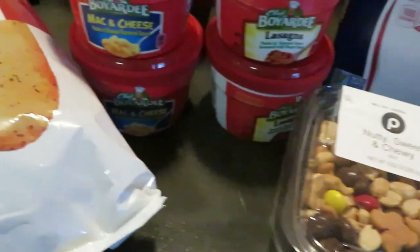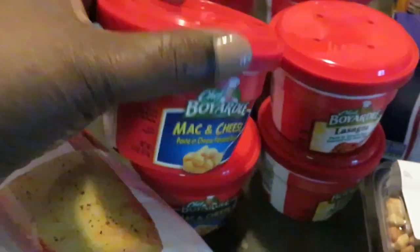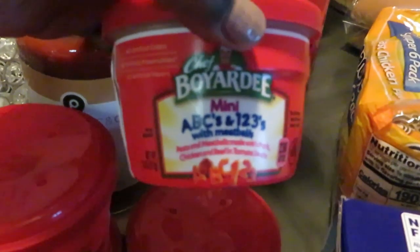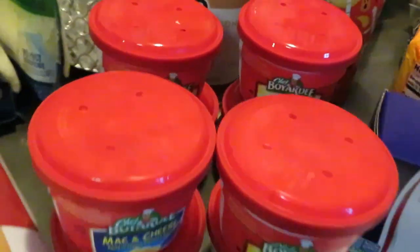All right, the Chef Boyardee's, they're on sale, 4 for $5. I got 2 of the mac and cheese. I got lasagna, ABC minis with the meatballs, and I got some spaghetti and meatballs. The girls love these. Something quick and easy they can fix when they come home from school.